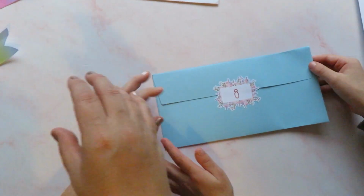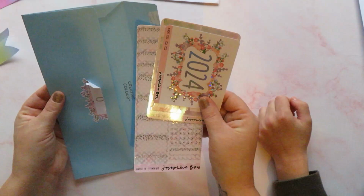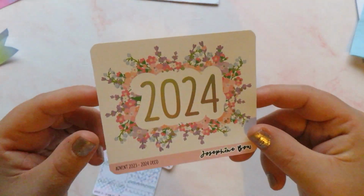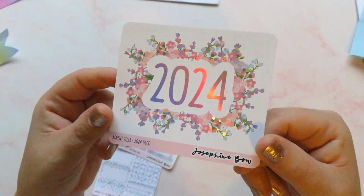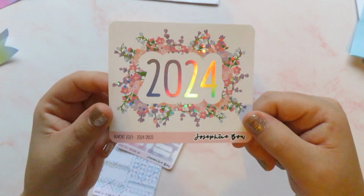And my assistant will pass me number Day 8. And then, oh my gosh, we've got lots in here as well. Oh, I love them, I love them, I love them. So we've got a 2024 deco sticker. That is absolutely stunning. Love it.